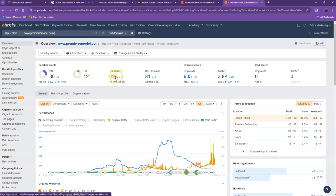Well, that's also because they have more backlinks. They also have more keywords, which gave them way more traffic. And one important thing that I need to discuss about backlinks and referring domains is that this actually needs to be a 2-to-1 ratio. So this 81 referring domains that they have, these are what we call the good or high quality backlinks. And the rest of the missing backlinks, those are what we consider the spammy backlinks.